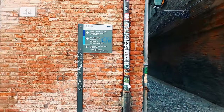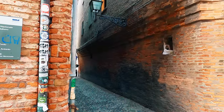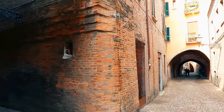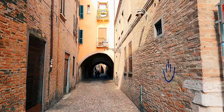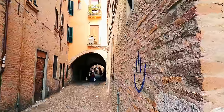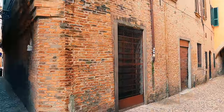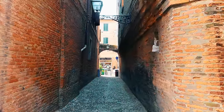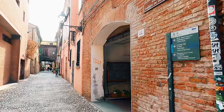And here we are in Via delle Volte. Volte are these arches which connect one side of the street to the other one. And this is a typical street of Ferrara. Very nice to come here, take some pictures and walk along this nice street.